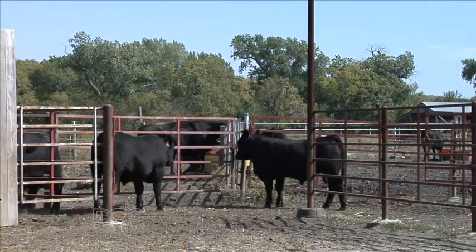So we've moved from, it's in the older cows, we're going to see the clinical signs. We may see a decrease in some of the reproduction or conception rates. We're going to change our needles, sleeves, anything that's blood to blood. Yep. What about the bulls?